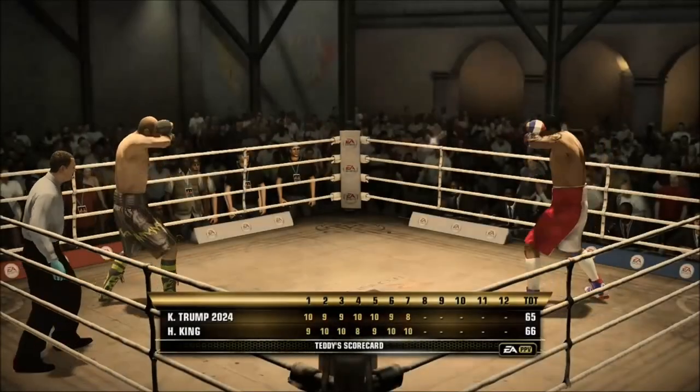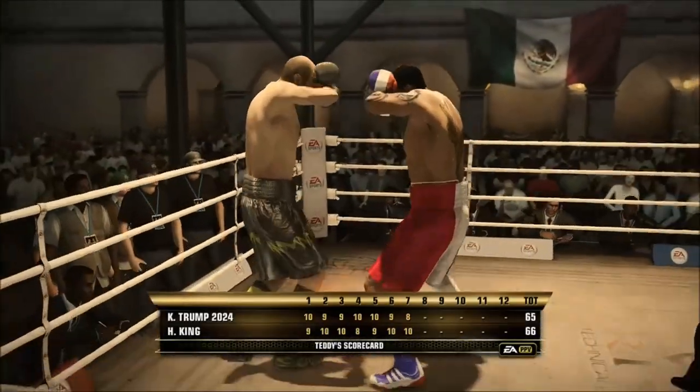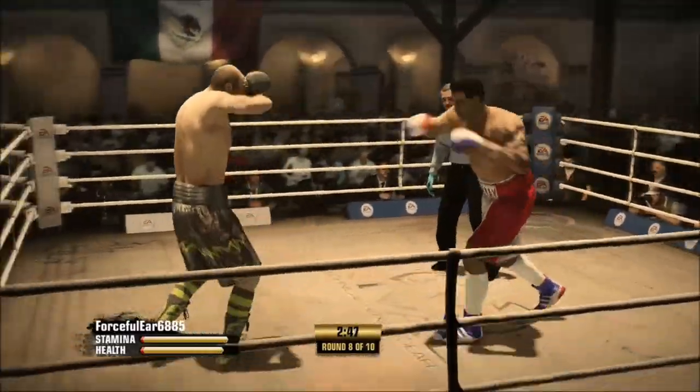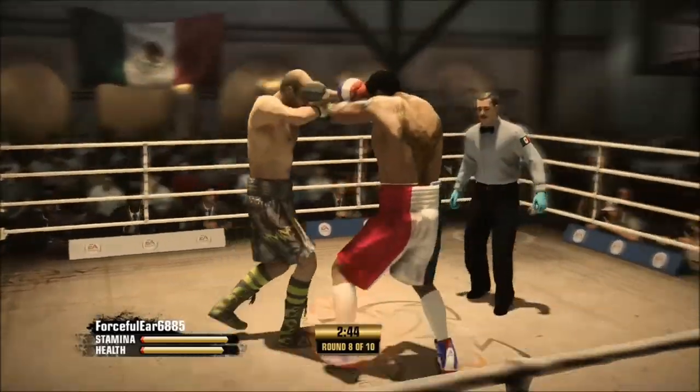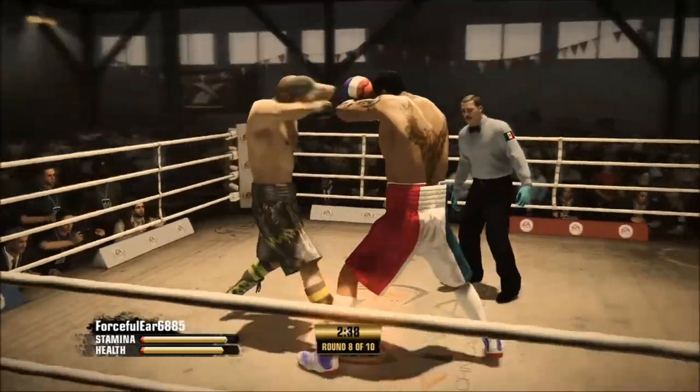Start of round eight. Teddy's got it a close fight. King's enjoying a slight lead, but he has to sharpen up that defense. His opponent has been finding a way to land. Yeah, I'll be more specific, Joe. He's got to keep his backside off those ropes. That's where he's paying a price.